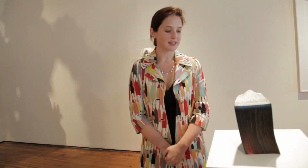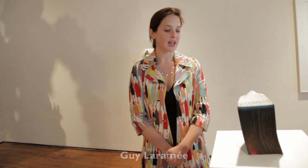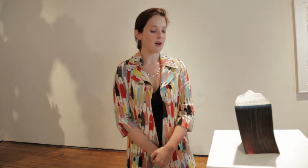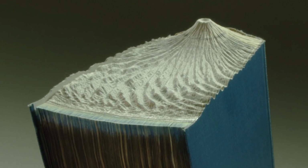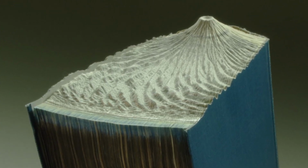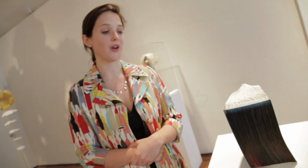One of the wonderful aspects to this show is that we've been extremely lucky to work with some fabulous book art. This is a book artwork by Laramée. It's called Mount Fuji, and it's a Japanese dictionary. And the artist has hand-sawn this extraordinary Mount Fuji. These bookworks have really shot him to fame in the last year or so.